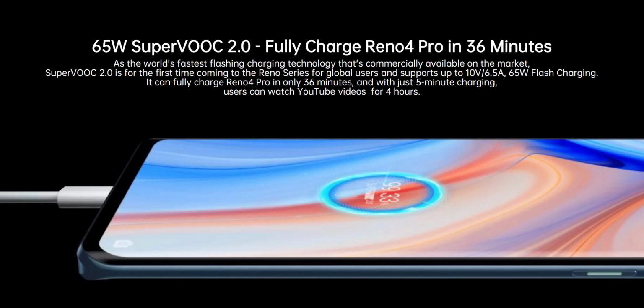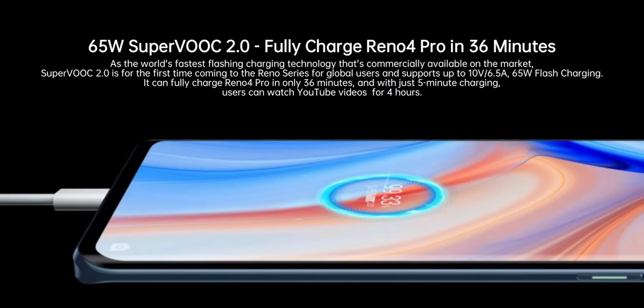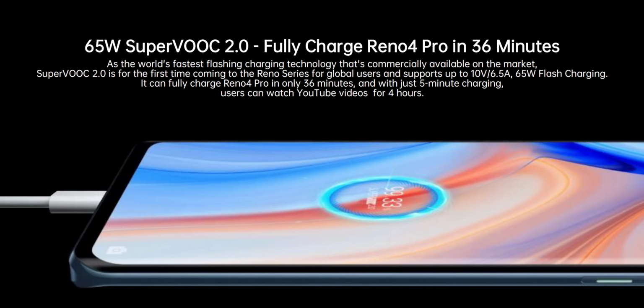Now, after all that snappy gameplay, obviously, you're gonna need to recharge. And that's where their 65-watt charging comes in handy. OPPO calls their flash charging tech SuperVOOC 2.0, and they say it can fully charge the Reno4 Pro from 0 to 100% in just 36 minutes. It sounds incredibly dangerous. Like, can you imagine the heat that produces?